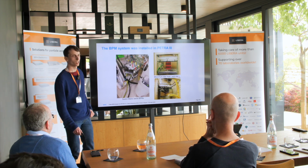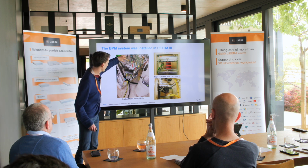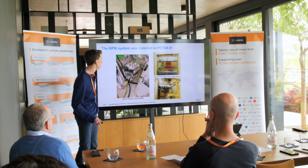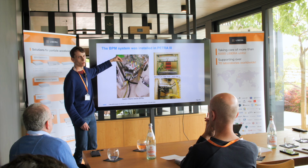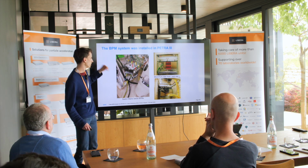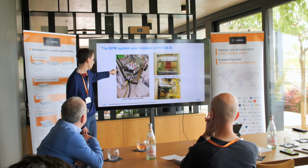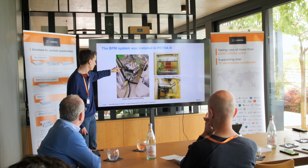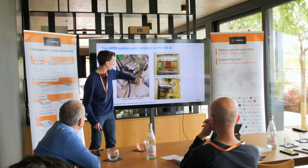Here you see the setup in the tunnel, on the left side. Here are three sets of the four BPM plate signals, which you can distinguish by color. One coming from the BPM system itself, one leading to the Libera Brilliance, and one leading through the switching matrix, which was also mentioned in another talk, and then sent to the micro-DCA quetch, which are seen here.